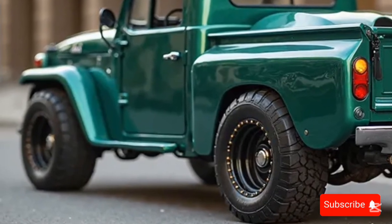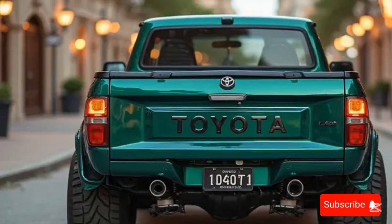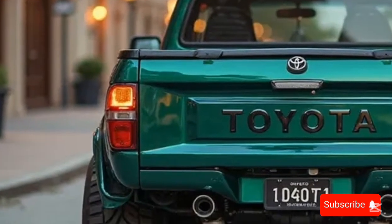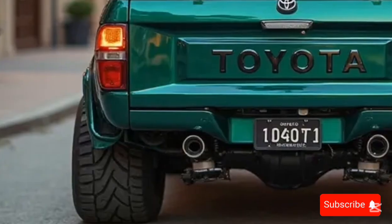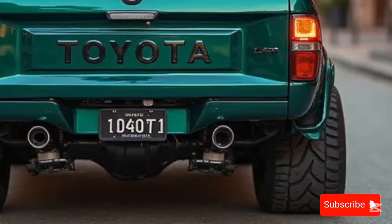It was offered in various body styles, a two-door soft top, a hardtop, and even a pickup truck configuration. The doors and roof were removable, the windshield could fold forward, and the rear barn doors opened wide to carry gear, tools, or even extra passengers.